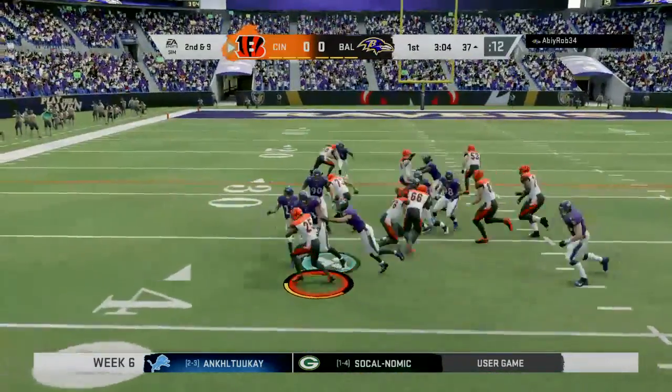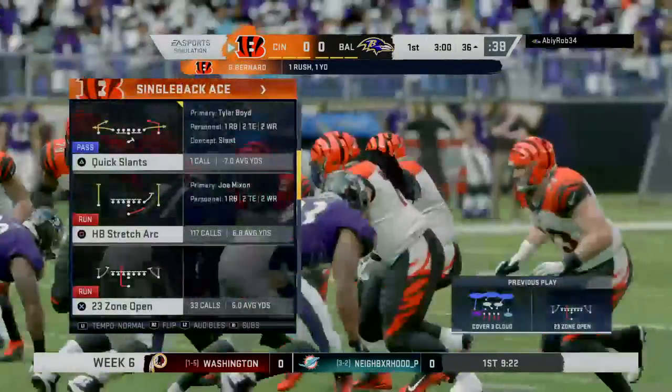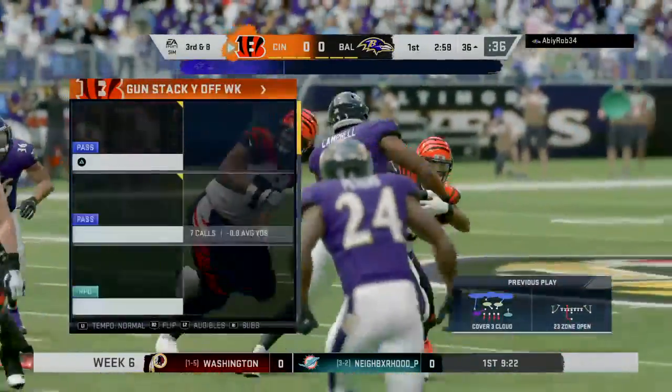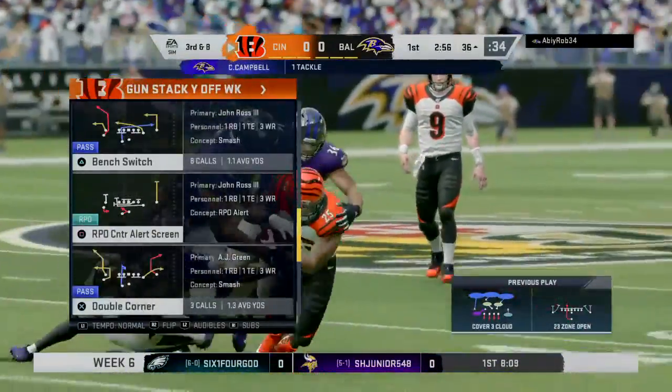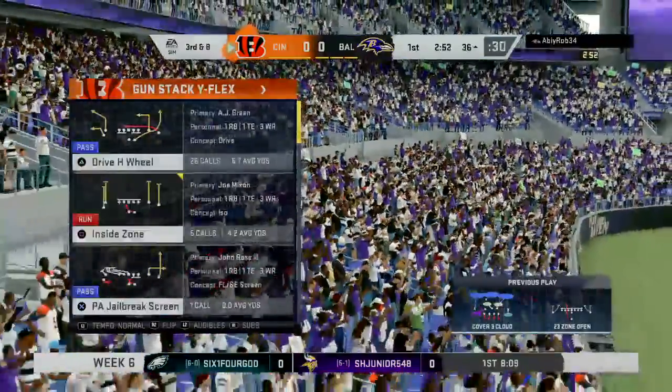Now a first carry for Giovanni Bernard. And tough sledding. He'll get maybe a yard. Stop short of the 35. What a luxury to have a guy like this who can not only spell your starter, but can come in and keep drives going.